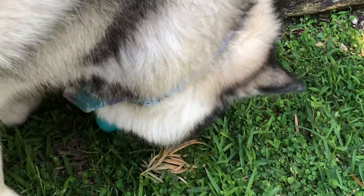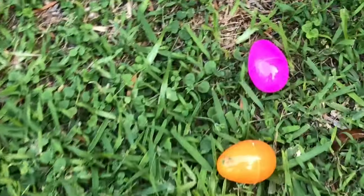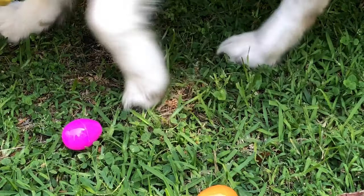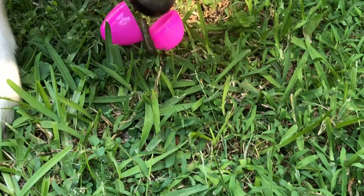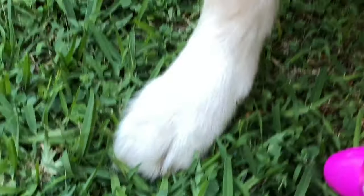Apollo, look! Apollo! Look! Buddy! Apollo! You found one, Apollo! Yes! You found the pink one! Good boy! You open it! Look! There's a treat inside, buddy!